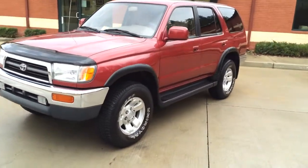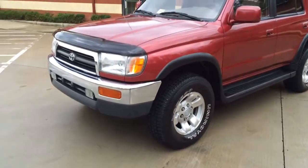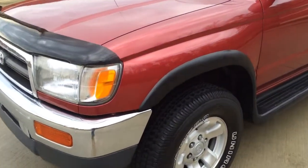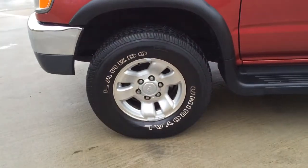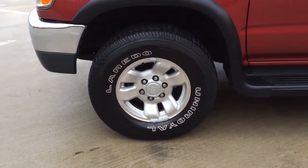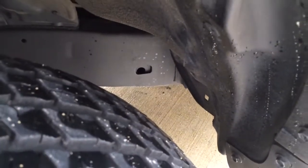Paint, as you see, has a beautiful shine, very smooth finish. It's all original. Front wheel is in absolutely superb condition. Tread on the tires, as you see, is very, very deep. They're about 90%. Frame doesn't have any rust issues. Very solid all the way through.